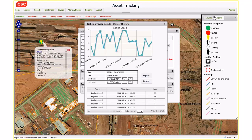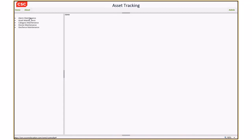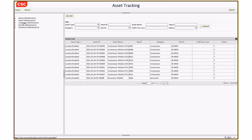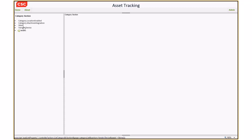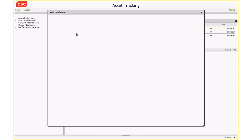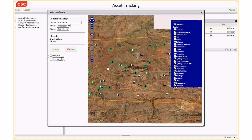In addition, we include an administrative interface that allows us to make clear the types of alarms that we're generating, the asset maintenance specifications. That is, when new tags, new assets are brought into the facility, the categories of maintenance, as well as different types of tags that are available through the system. And so everything from painting geofences with a handful of clicks to being able to associate and disassociate different devices to particular tagging systems as technology changes over time, because we all know that that's going to happen.